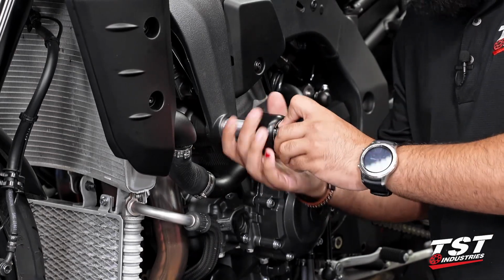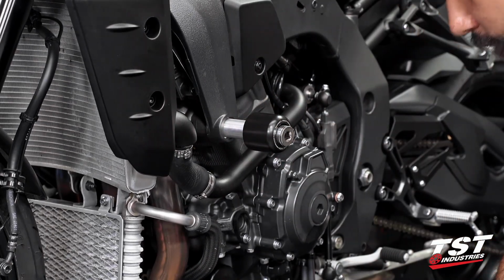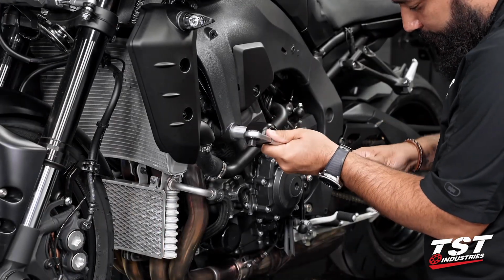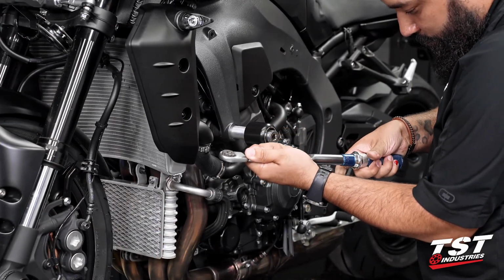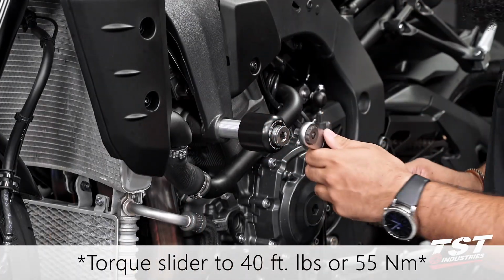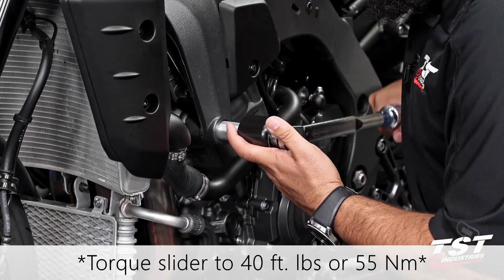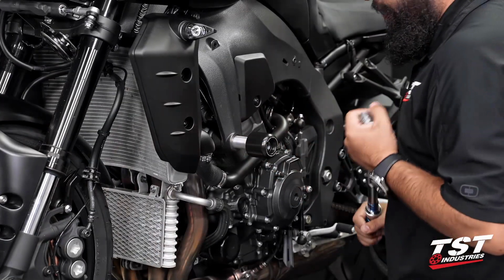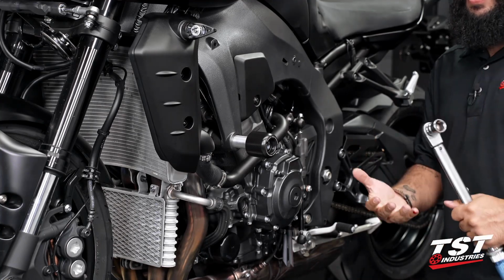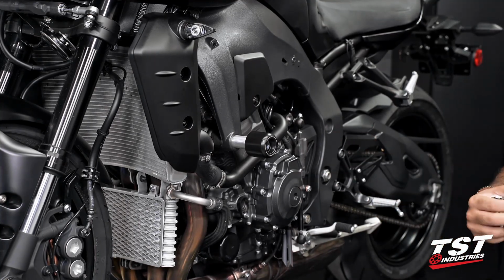Actually bottomed out at that point. So let me go ahead and grab our torque wrench. On this particular torque wrench, I like using the foot-pounds. So there we are, 40 foot-pounds. All right, now that that's torqued down, we can go ahead and move to the right-hand side or the brake side of the bike and finalize this installation.